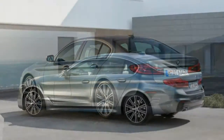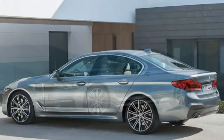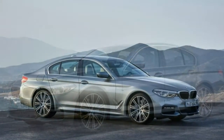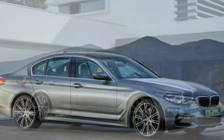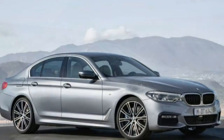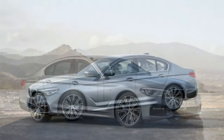What's new? Three new 5 Series variants join the lineup for 2018: the 530e iPerformance plug-in hybrid, the 540d xDrive six-cylinder diesel, as well as the range-topping M550i xDrive with its turbocharged V8. The 5 Series also gets some minor shuffling of options and packages this season.